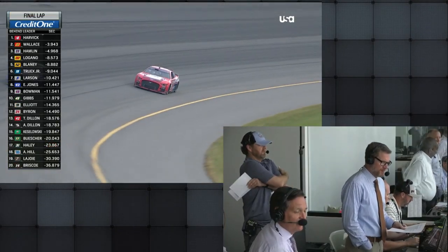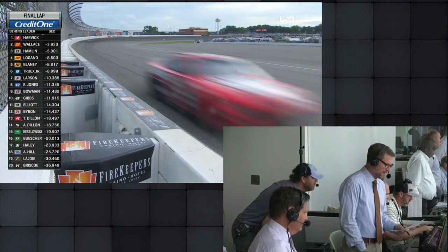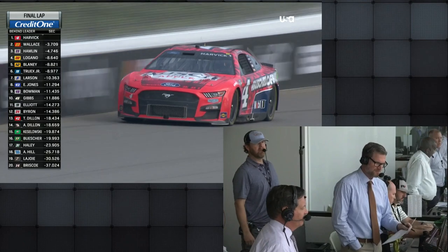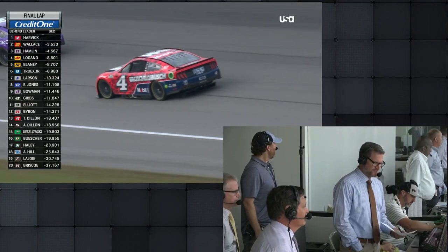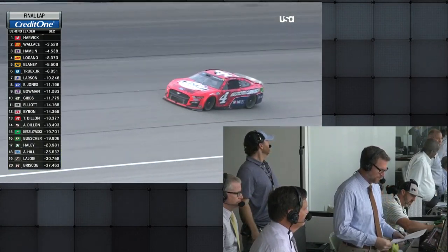Healthy lead over Bubba Wallace. Almost cruised home to victory here. 46 years old from Bakersfield, California. This will be his 59th career win. That puts him 10th all-time, guys, on the list. 65 starts since the last win for this 4 team. And he entered Michigan 96 points out of the playoffs in 17th position.